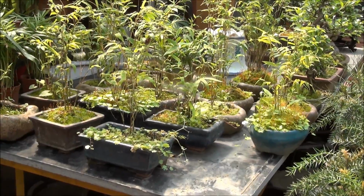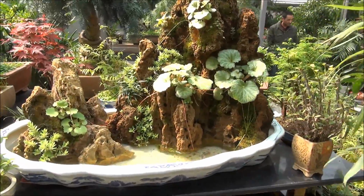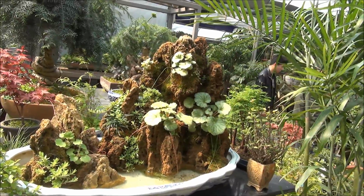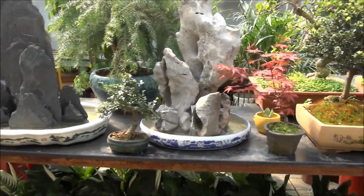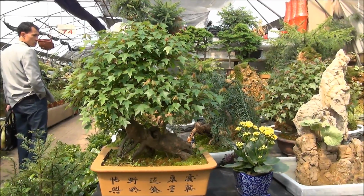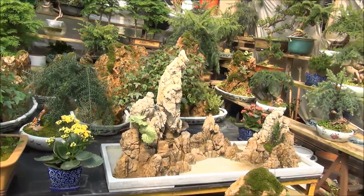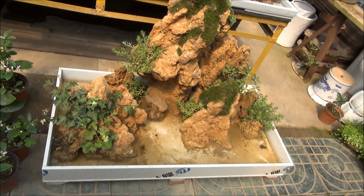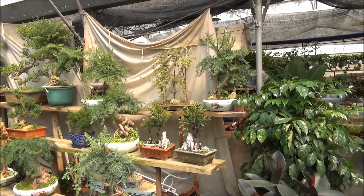These are all bamboo. Water feature with rocks and planting and moss. Does work quite well. And another water feature. On a stall opposite is this maple, and again water features, and another large one on the floor. And we'll take shots of the trees on the shelves.